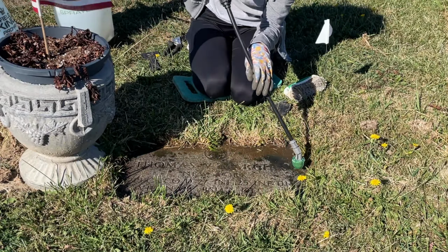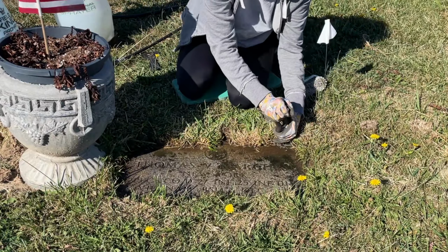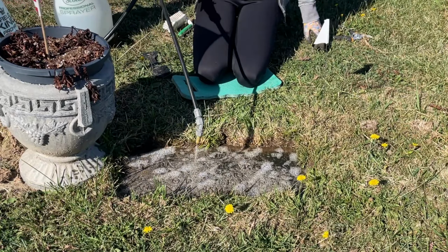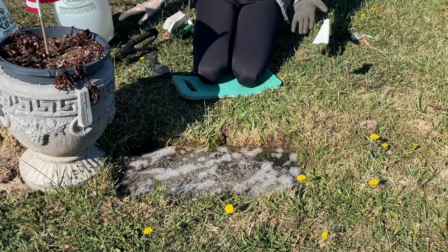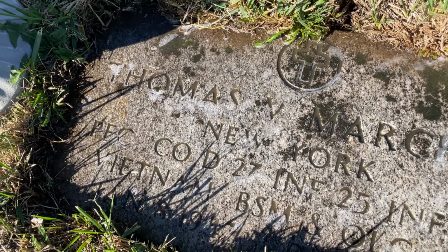And then I like to spray the stone one last time with more solution and walk away. This gives another chance for cleaning solution to really get in there and clean the stone from the inside out. And I just think it helps with long-lasting good results.